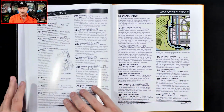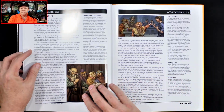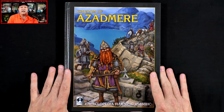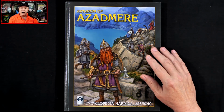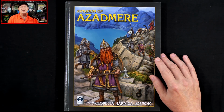But as you can see, this region is pretty impressive. I think this is the only dwarven region in Harn. I think it's kind of like their last bastion that they possess. All right, so that is Kingdom of Azadmere from Columbia Games for HârnWorld. Once again, this Kickstarter is running through September 27th. You can reserve a copy of this hardcover with PDF for a $49 pledge, and expected delivery is this December. Sweet, very nice. I will have a review of this as well as the 40th anniversary edition of HârnWorld in the very near future, so stay tuned.